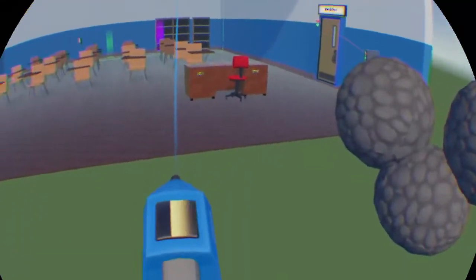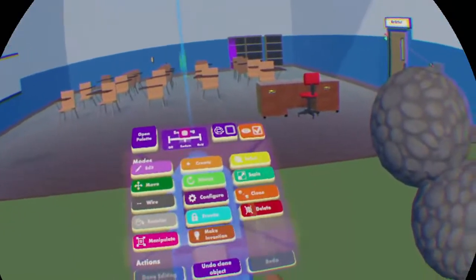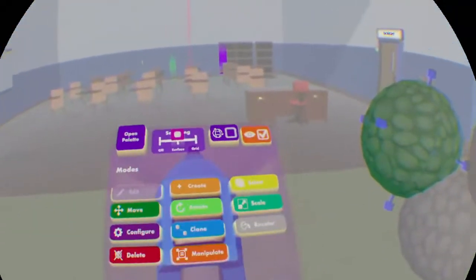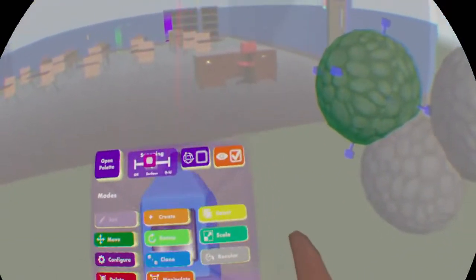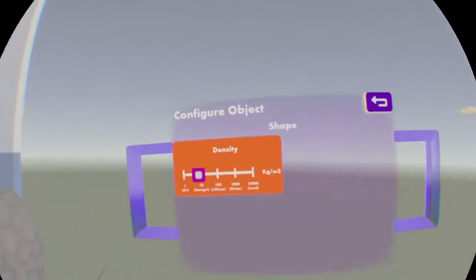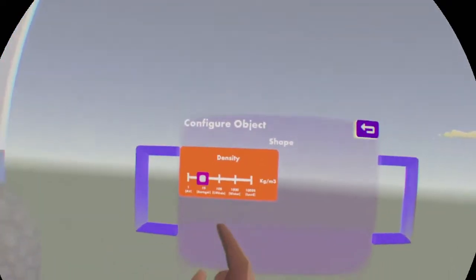And let's see, select configure. That's what I meant to do. Configure it, grab my palette here, and I could give it some density. That's interesting. I don't know if I want to give it density. I more want to give it gravity. Let's see. This is changing what I create.